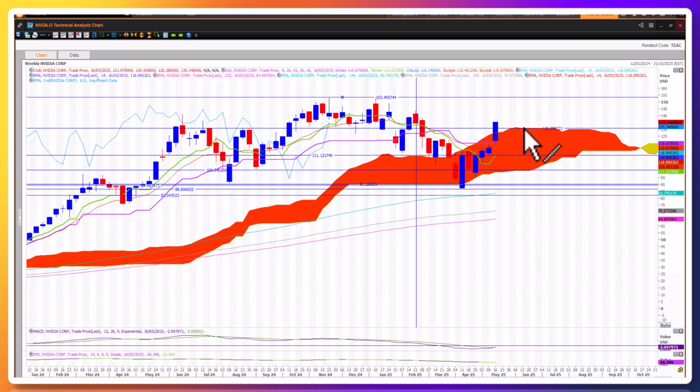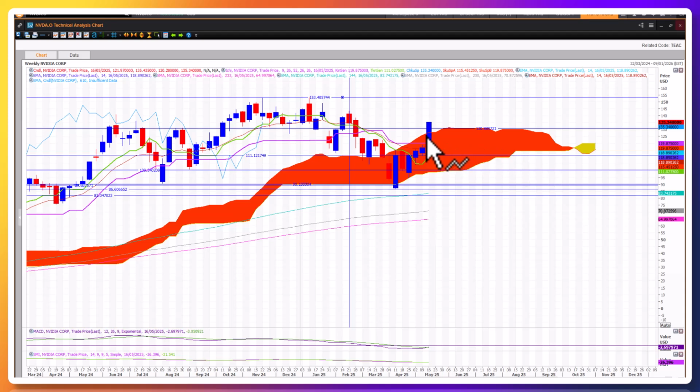Back above the top end of the cloud, that's bullish as well. And keep an eye out for 130 to be a new support zone, as well as this standard line of the Ichimoku cloud, 119.87, which is also a significant support zone. So these are big picture support levels, 130 and then 120 basically. That's the support range for NVIDIA on the weekly Ichimoku cloud.